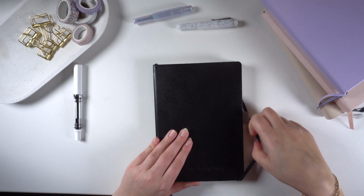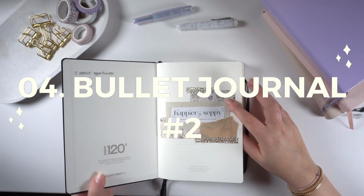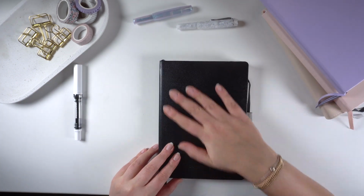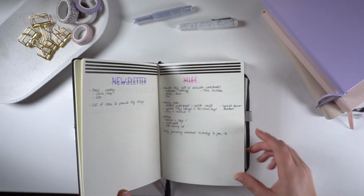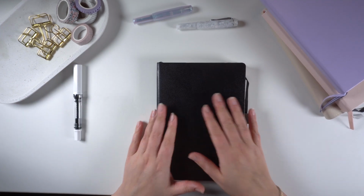So let's move on to bullet journal number 2, another Leuchtturm, but this is the 120 GSM journal. So the paper is really beautiful. I think it's the same one as the bullet journal, especially if you use fountain pens or you like to stick things in it. It does feel like it can handle a lot more, and it really doesn't bleed through. Anyway, so I've been loving this journal overall.